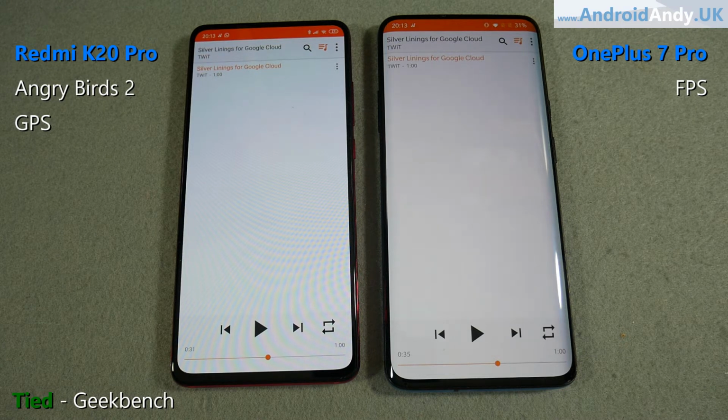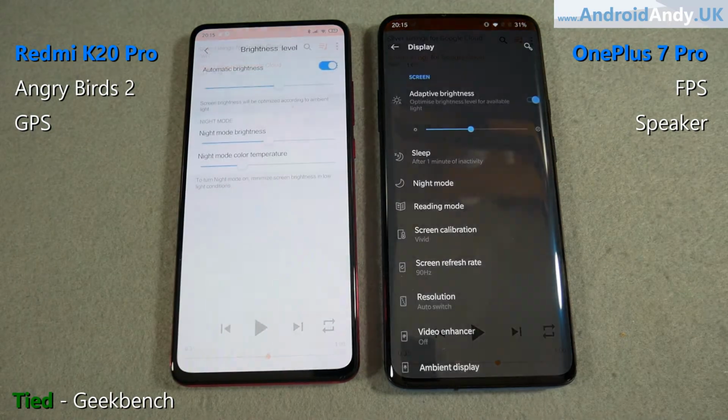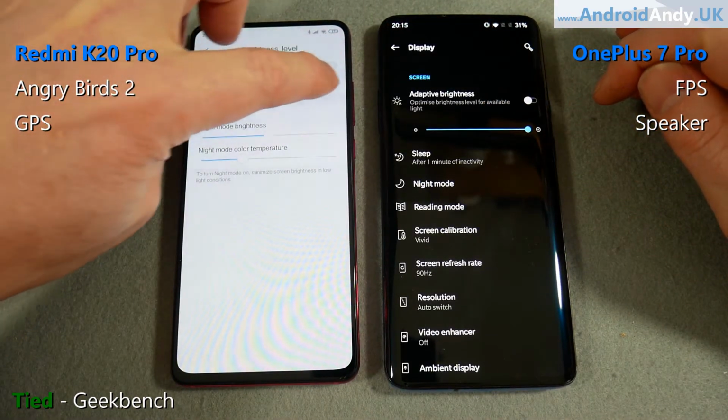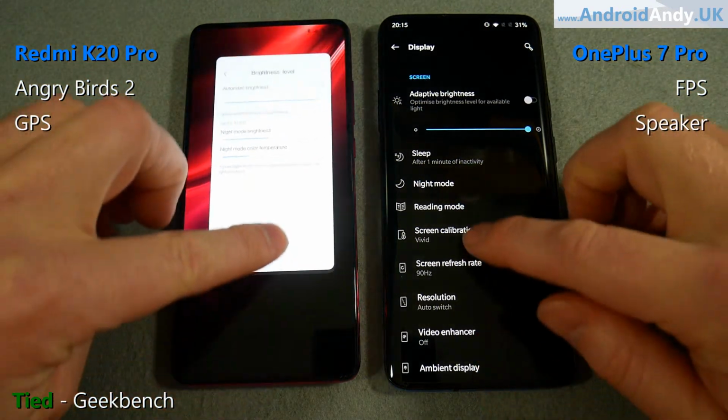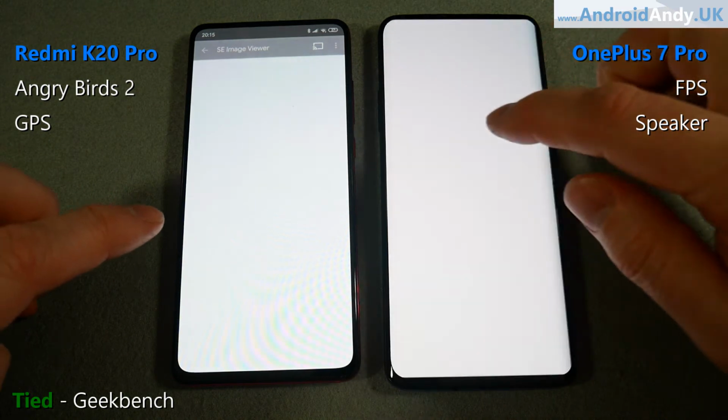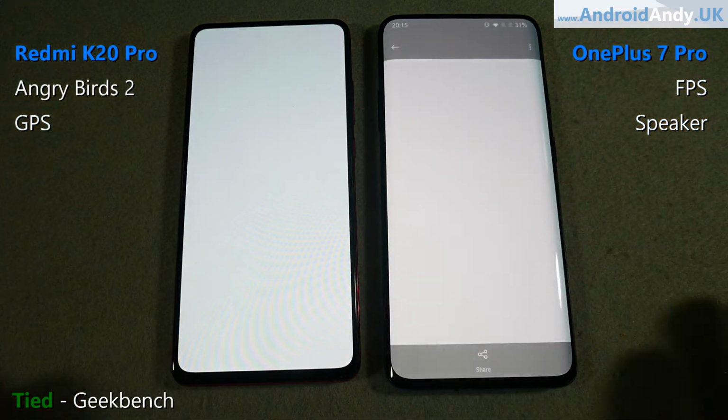There really isn't much between them, but I would just lean towards the OnePlus 7 Pro. It's slightly louder and just sounds, I would say, a little bit better. We're moving on to the screen brightness test. So turn off adaptive brightness or auto brightness, crank the brightness right the way up to full.